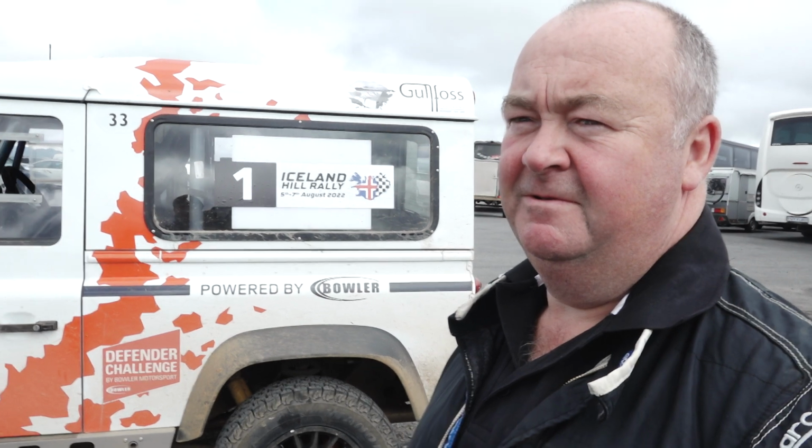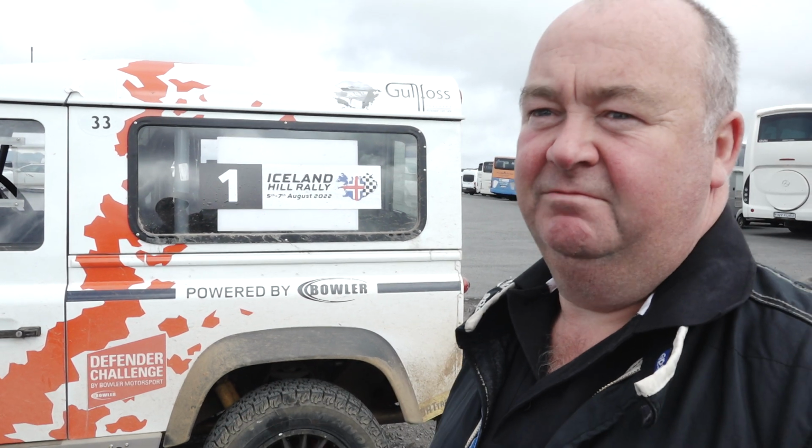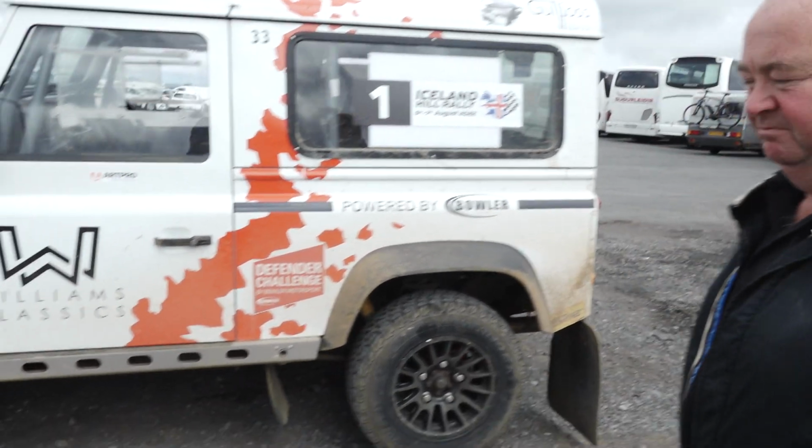Those are the kind of stages that these cars love, I would imagine. I mean, this is only a production class car, so it's not overly powerful, but it's handling it well. It's good over the rocks. Very good. Good luck in the next stage. Thank you very much.